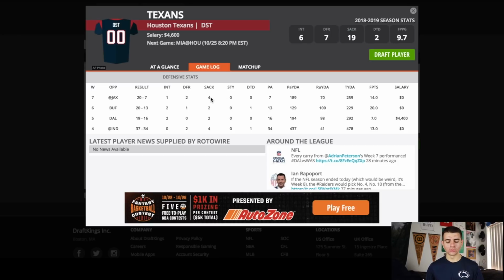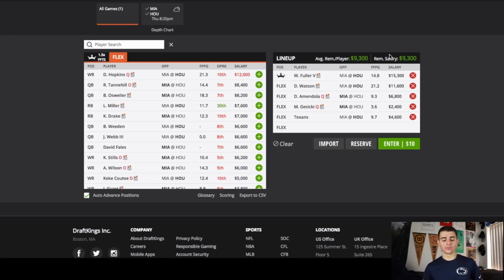As you can see here, they've had 2 sacks literally every week except once. They've had 4 sacks multiple times. I like them on a short week against a decent Miami offensive line. Nothing spectacular, though. Definitely something that J.J. Watt, who's having a great year quietly, so is his brother T.J., him and Clowney have just been having decent years. They can get pressure on this offensive line. So I'm going to put the Texans in there, and then that gives you 9,300.